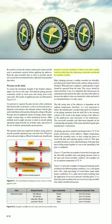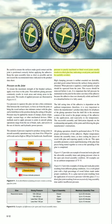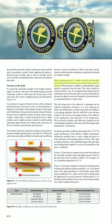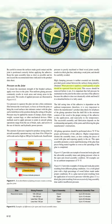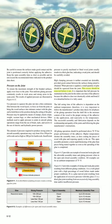Pressure applied to poorly machined or fitted wood joints usually results in a thick glue line, indicating a weak joint, and should be carefully avoided. High clamping pressure is neither essential nor desirable, provided good contact between the surfaces being joined is obtained. When pressure is applied, a small quantity of glue should be squeezed from the joint. This excess should be removed before it sets.